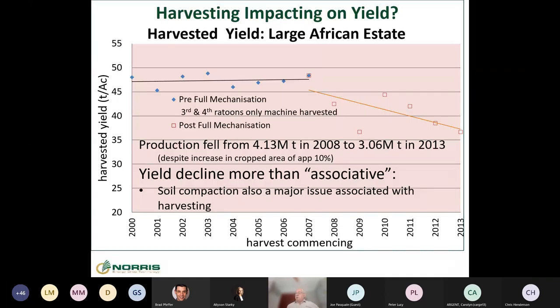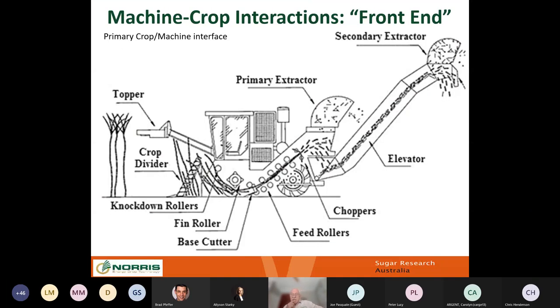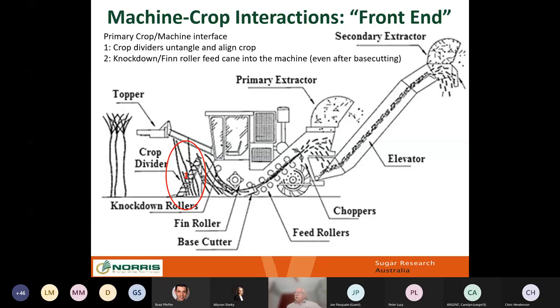I guess if we look at the front of a harvester and how a harvesting operation can impact on return damage and returnability of a crop, we've got the machine coming along and interacting with the crop. The crop dividers' job, in a lodged or sprawled crop, is to untangle and align the crop. The knockdown and pin rollers, which are these here, their job is to make the material feed up into the throat of the machine across the base cutters and partially into the feed train, because the material has to be well and truly into the feed train before it's pulled properly.